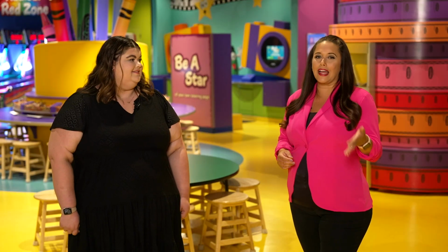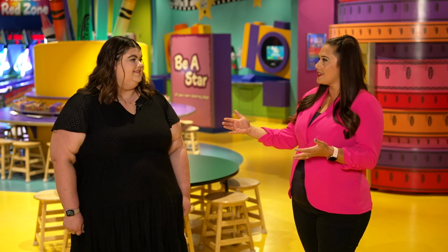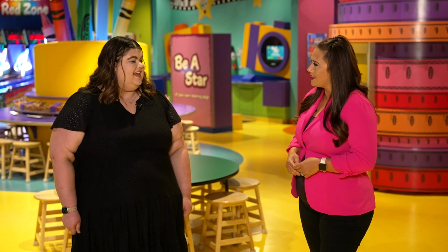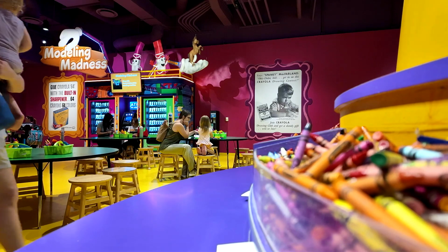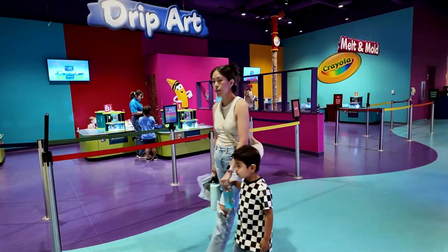Crayola Experience is Arizona's most colorful family destination. We are celebrating 5 years this year, and we're bringing the magic of Crayola to life. Yeah, I can't believe it's been 5 years. I remember when this spot first opened. How have you seen this place grow and change over the years as more families get to enjoy it? Well, it's really great having so many families become annual pass holders. We've seen them come in daily, and we've got new attractions coming all the time and takeover events. We've just really seen it grow.